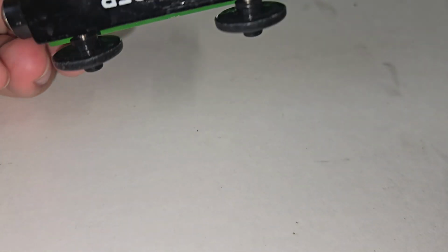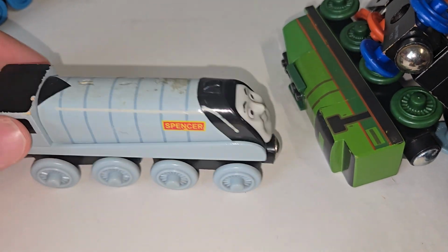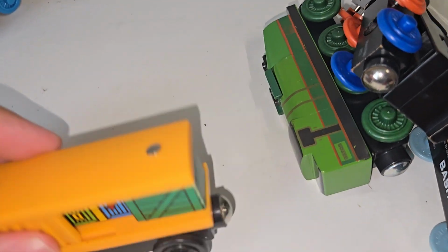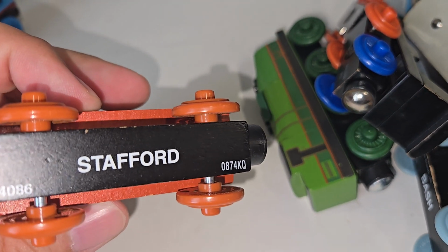And then let's see what else we have. Smudger. There we go. And then let's empty out the next bag. We got Spencer. That's wood also. He's not as rare. I know that. I've had him before. Got a Boxcar. And we got a Stafford.